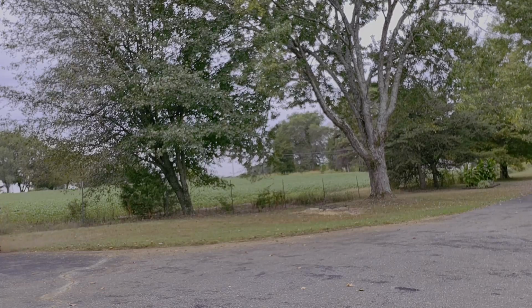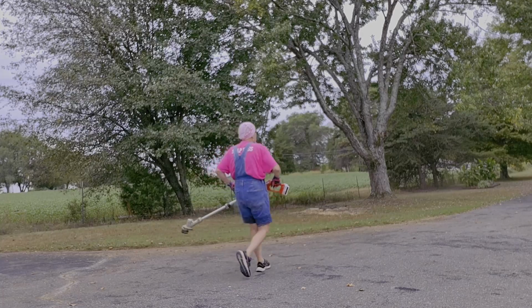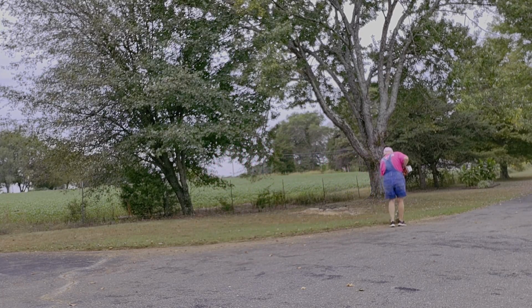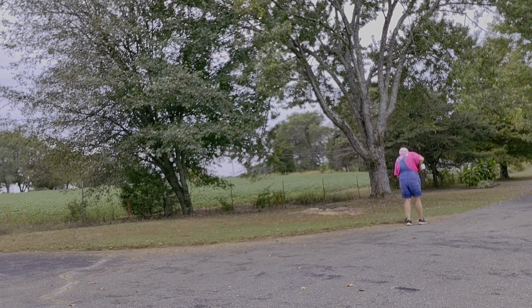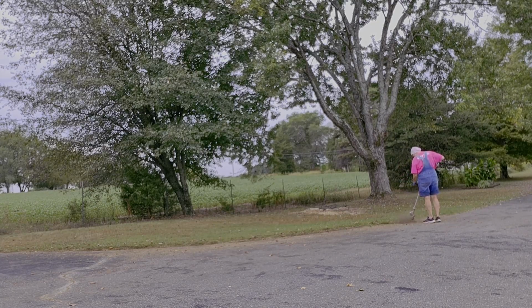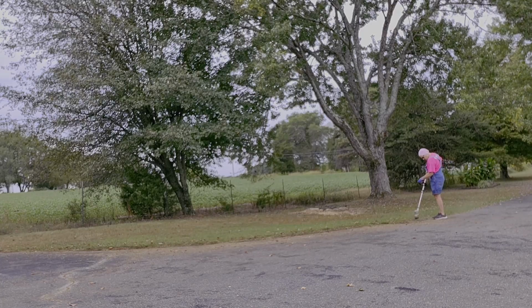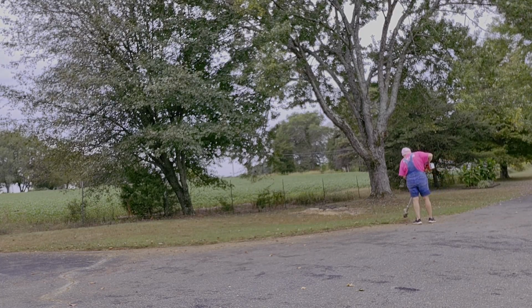Just two different styles. I think Rod would prefer everything just to grow wild, and it's not so much that he doesn't want to do the work of it, it's just he does not like killing living things. And for me, I have no problem with cutting back and killing back Bermuda grass to keep it off that driveway, instead of it killing my driveway.